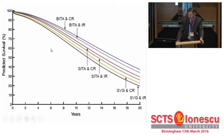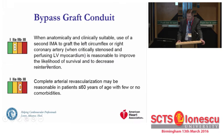This is the wonderful Cleveland Clinic smooth grafts. I don't know how they get these grafts. I can't get my computer to draw a line that perfectly. But in any case, these are the cohorts: BITA grafting with complete revascularization, BITA grafting with incomplete revascularization, CETA grafting with complete revascularization, CETA grafting with incomplete revascularization, vein only with complete revascularization, and vein only with incomplete revascularization. You can see a gradation in survival outcomes over 20 years.